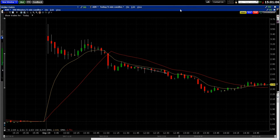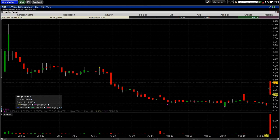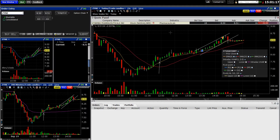It wasn't that I wasn't able to get shorts. I think, yeah, there's no restriction on it right now because it was a gap. It was a gap up. Just couldn't get in it. So yeah, but ZYNE was really a nice move if you got it on the short or on the bounce.